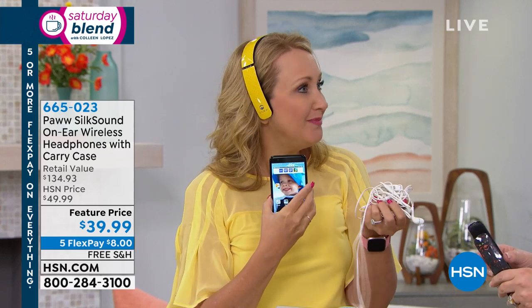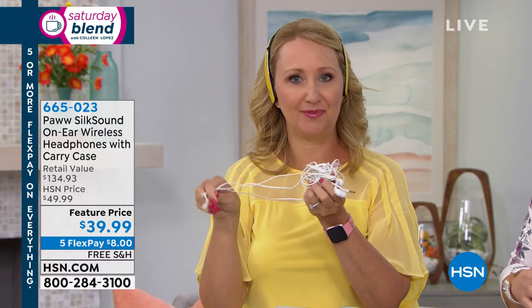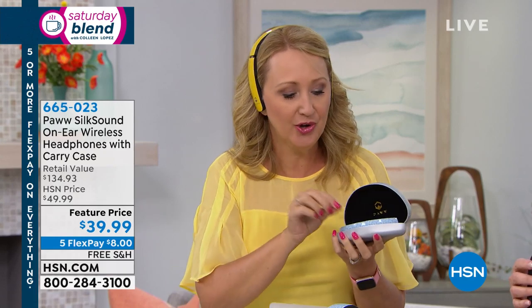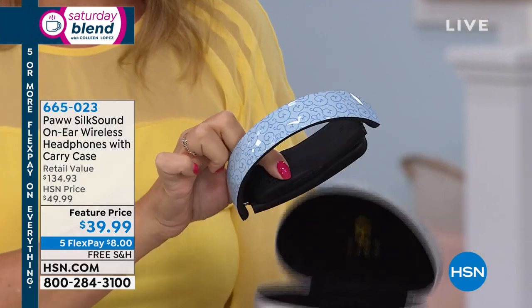So if you are on a treadmill, if you're working out, this is going to be perfect. You don't have that jump rope effect when you're tethered to something, where that wire is going around and around and around. That is not a problem with your pair. And the other really nice thing about this as well, not only that fashion forward look, how portable this is. Only 14 ounces, as we mentioned. And again, you're going to be able to pop this right into that great little case.